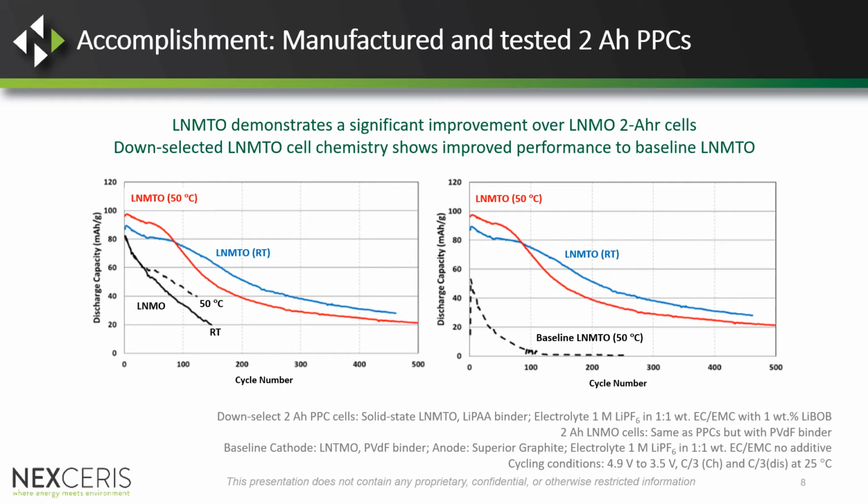Shown are 2 figures of cells with different formation cycles, either aging at room temperature or 50 degrees C. Further work to optimize the formation cycle is ongoing.